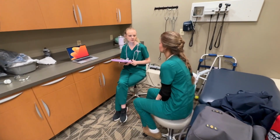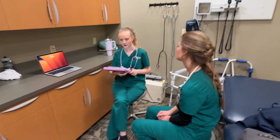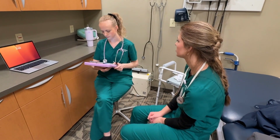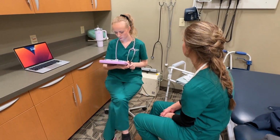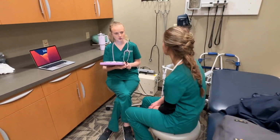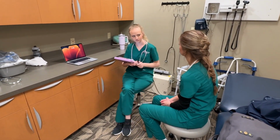Hey, did you check if Sarah's pregnant? Yes, I checked this morning and her tests all came back negative, so she's not pregnant. Okay, good, because it's contraindicated in pregnancy because Eliquis may cross the placental barrier and increase risk of bleeding in the baby during delivery or labor. And in breastfeeding women, it is not known if the drug appears in human milk, so the patient should discontinue breastfeeding or the medication, considering the importance of it to the patient.